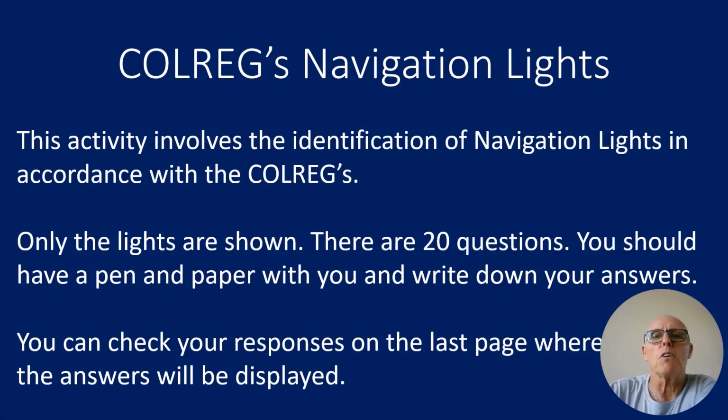So this activity involves the identification of navigation lights in accordance with the Colregs. The Colregs are the international regulations for the prevention of collision at sea, just commonly called the Colregs. In this series of videos, only the lights are shown. There will be 20 questions. You should have a pen and paper ready and write down your answers. You can check your responses on the last page where the answers will be displayed.